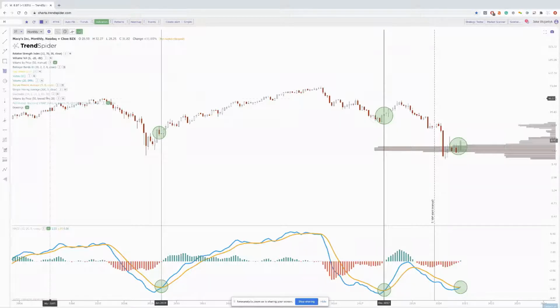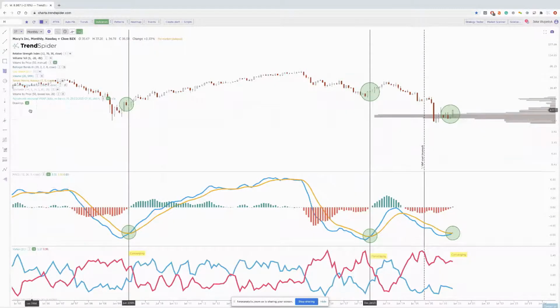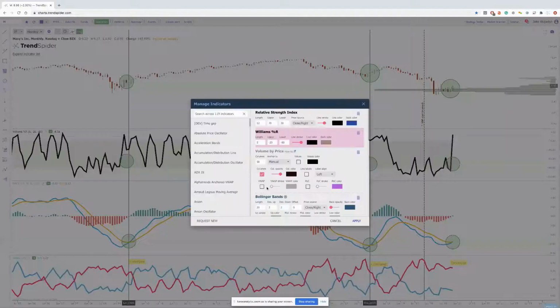It's not what I'd call a poster child of a company, but it's also inefficiently priced, I think, here. And you can see that. I don't use lower indicators a lot. Like I said, I'll use the percent range when I am looking for something that's overextended. I like to use the vortex indicator as well, just for trend. And then I will throw up the Williams percent range here as well, but I'll need to pull this back to make this 12.